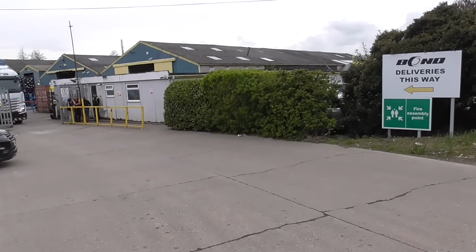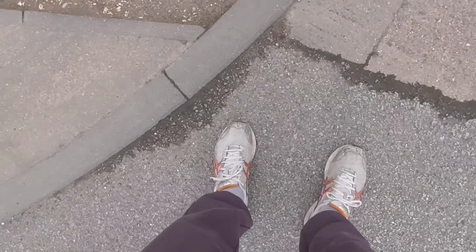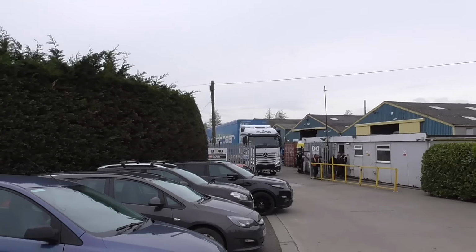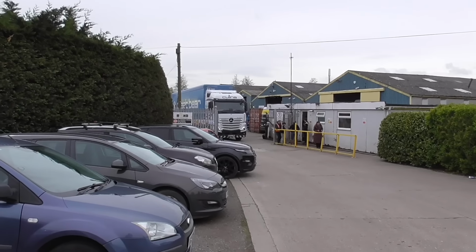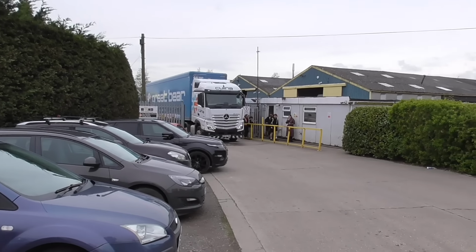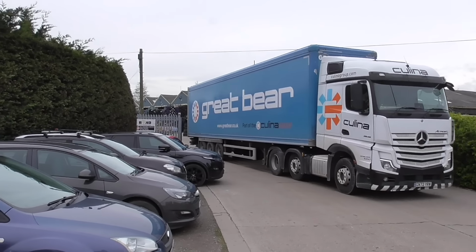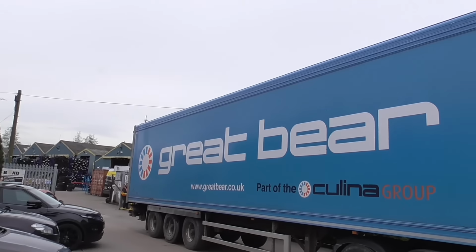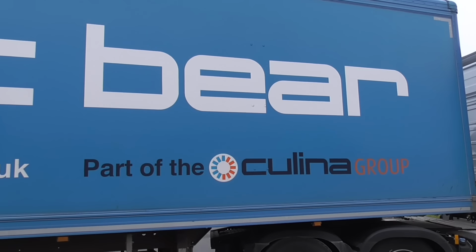Fantastic, yeah. So here's a vehicle here, look. When she was talking to me, I was stood here, look. So I'm actually that far from being on the pavement. So I now stand on the pavement because this vehicle is coming out. So we'll let him come out. Nice. All right. That's Great Bear, part of the Culliner Group. So, is that going to be loaded up with tyres? Wow.